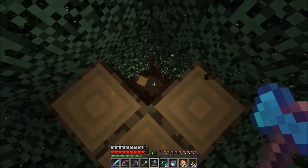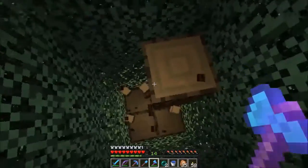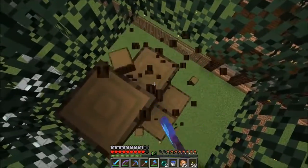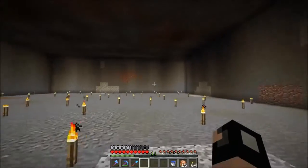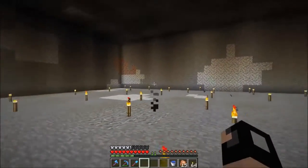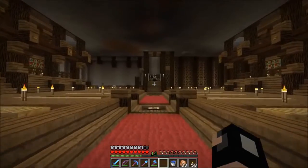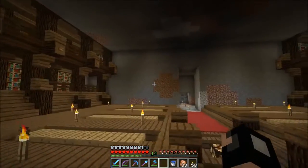Anyway, so I'm actually collecting some more resources for the room we're going to be building today. Oh, look, the tree grew. I just want to show you a before clip. This is the library room. Yeah, before and after. So it's not done, but we are getting there. We are most definitely getting there.